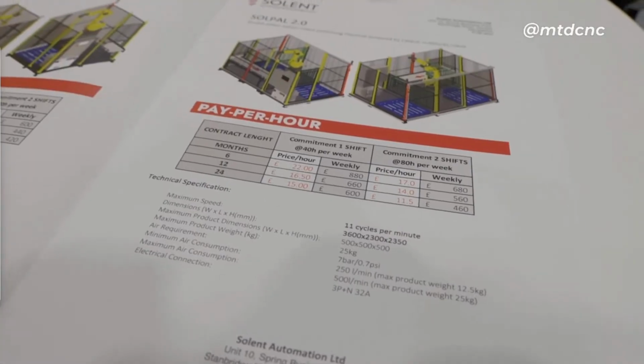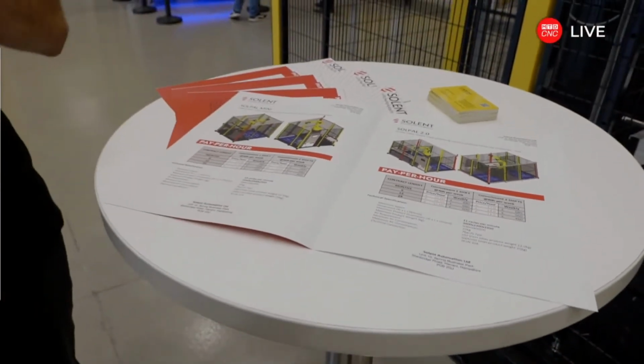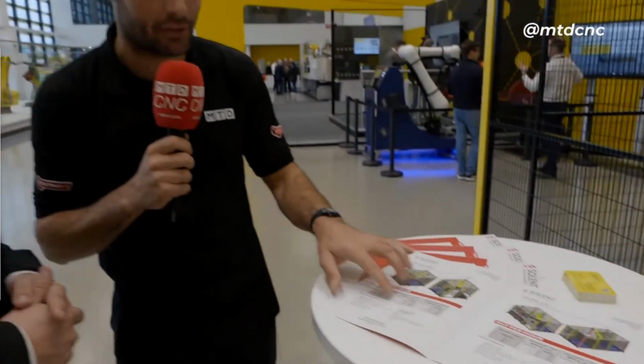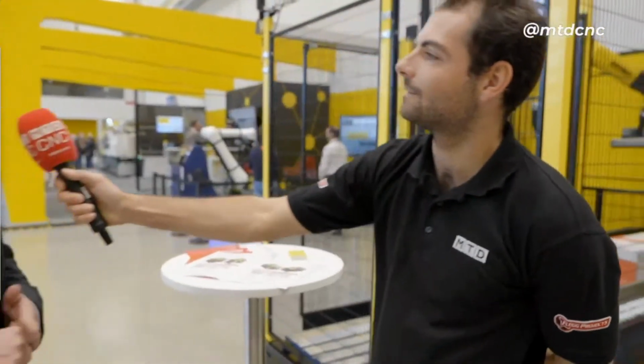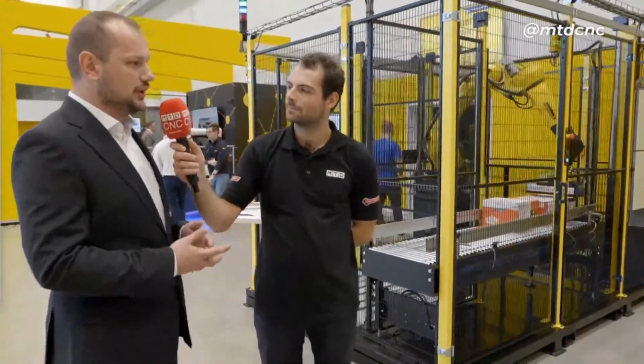We can't go, obviously, into the absolute details of the calculations, too hard to do in our heads. But what would you say is the overall benefit for someone being able to pay for this almost hourly versus paying for it outright or putting it on finance? Yes, so for renting a robot, you don't need CapEx. It's just as you would hire a person to do the job. So we envision that model to work like an agency for people.